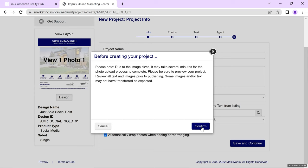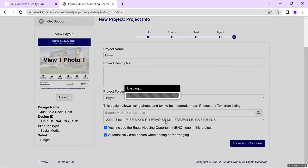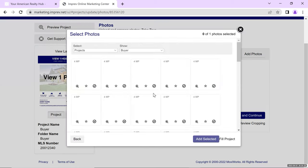So if I come here now and I say confirm, it's going to say, hey, we're going to create your project. It's pulling in that Mays Road information because that was the only project I had here. It would do the same thing for you if you entered that information. It's going to come to the photos for that particular thing. Again, I've got the ability to delete this photo, come in here, click on it, add a new photo. I can pull from my project photos.